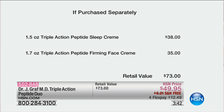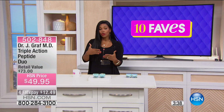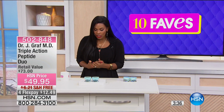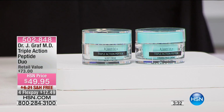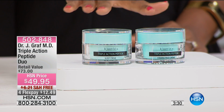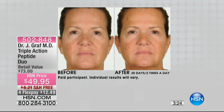And what this does is that it contains a proprietary blend of ingredients that include derivatives of amino acids. And amino acids, as we know, are the natural building blocks of life, as well as state-of-the-art peptide technology. Now, Dr. Jeannette Graf is what we know her as, but her colleagues affectionately call her Dr. Peptide, because years ago, before anybody else was talking about peptides, Dr. Graf was talking about peptides.